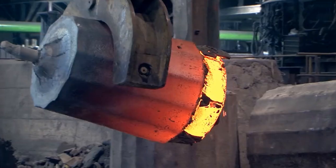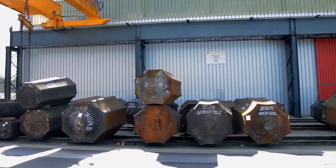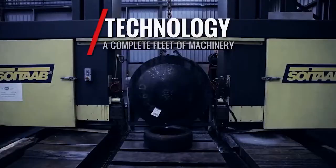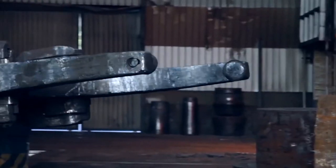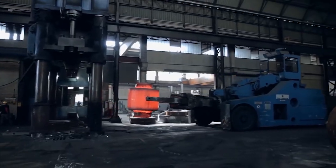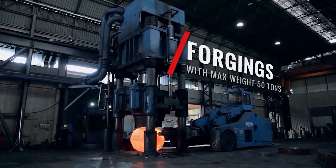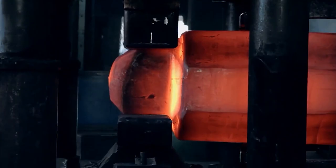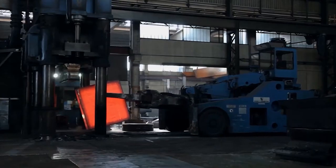Stability and guidance. Train wheels are designed to provide stability to the train as it moves along the tracks. They support the weight of the train and ensure proper distribution of loads. The unique conical shape of train wheels enables them to maintain the train's position on the tracks and provide guidance during turns. This self-steering effect reduces the risk of derailments and ensures a smooth and safe ride for passengers and cargo.